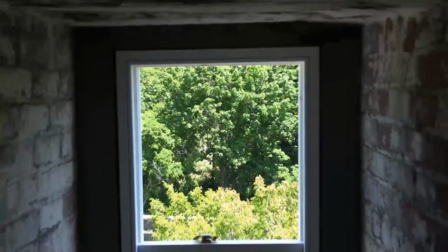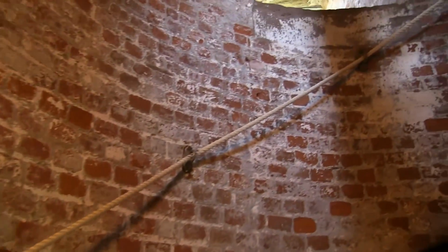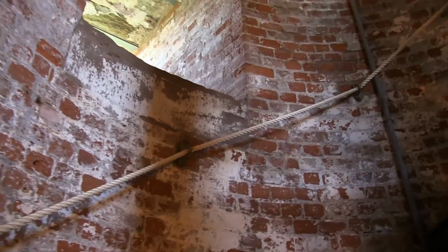Incidentally, a curious bit of trivia while we're climbing. The Sandy Hook Lighthouse was filmed as a fictional backdrop for the final episode of the longest-running soap opera on television. Can you guess what it is? Guiding Light.